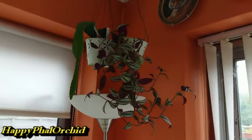The epiphyllum looks weird because I keep trying to find different places to put it, getting it in the light, and somebody hasn't pulled the blind right up, so I'll do that in a minute. There you go. So now, having pulled the blind right up, you can see that it is actually in the light there.